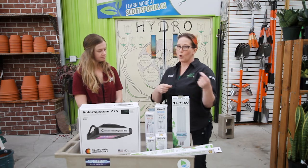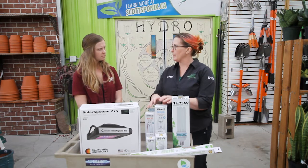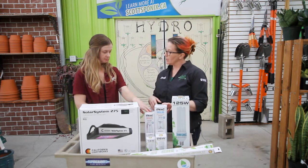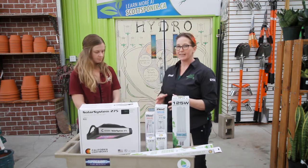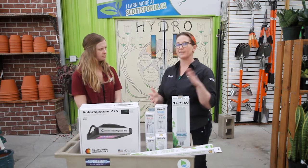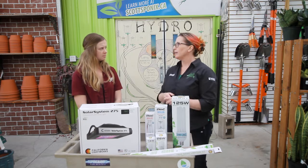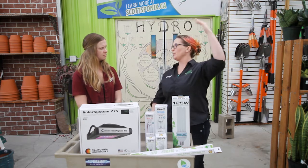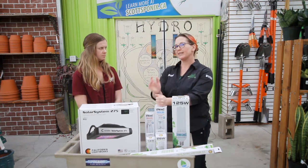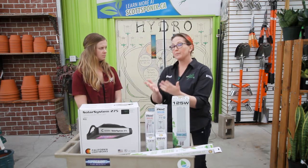So it uses less wattage out of your wall to create the same amount of light with less heat. Okay. So these ones give off heat? They do. The high intensity discharge produces quite a bit of heat. Of course, the higher the wattage, the hotter the bulb, and you'll have to be able to pull it away from the plants.